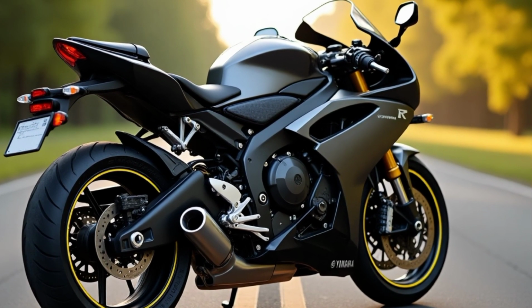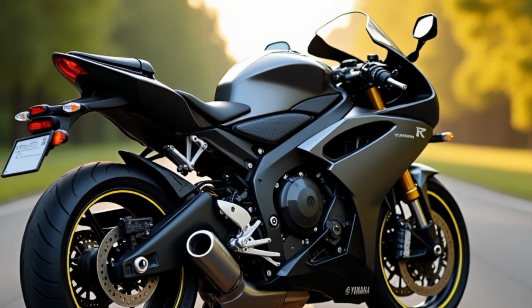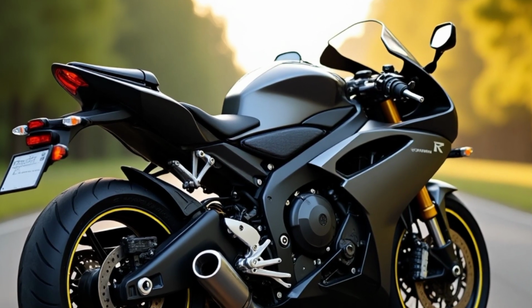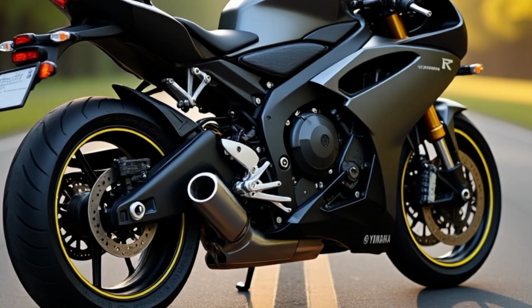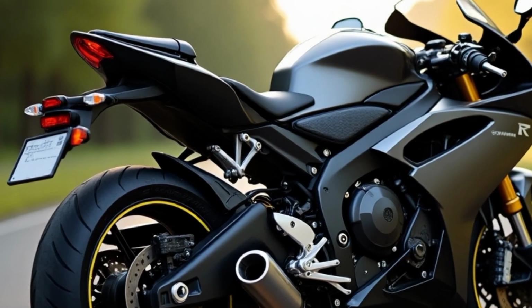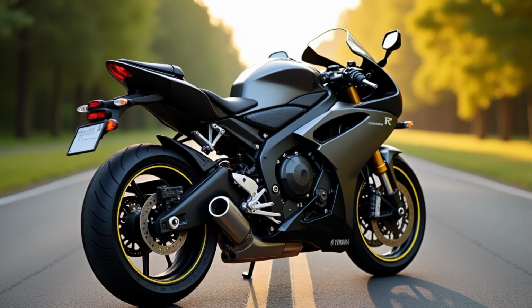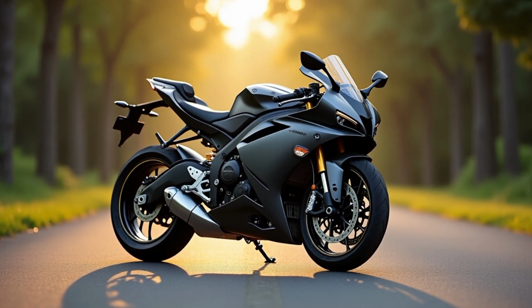The 2025 Yamaha R7 marks a bold evolution in Yamaha's sport bike lineup, continuing the legacy of the R series while refining it for a new generation of riders. Unlike the raw aggression of the R1 or the track-focused nature of the R6, the R7 balances sport performance with accessibility and real-world usability. Yamaha has tuned this machine not just for lap times but for the rider experience here on twisty canyon roads, daily commutes, and weekend track days.